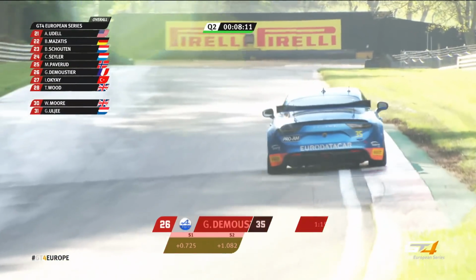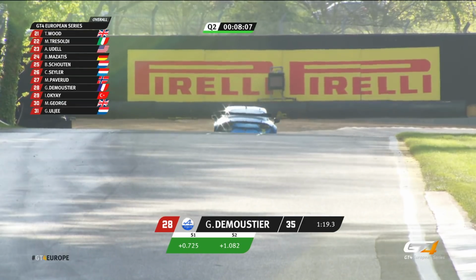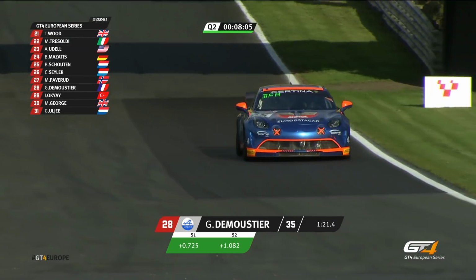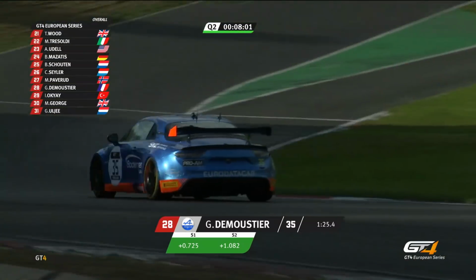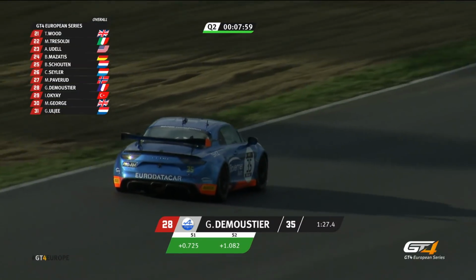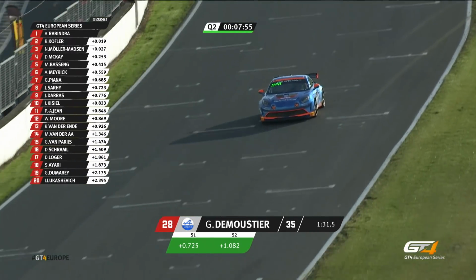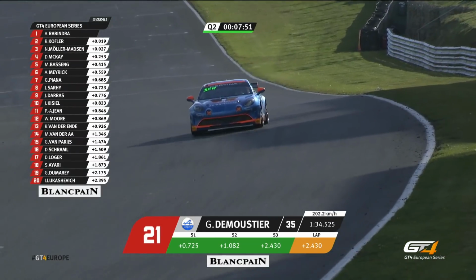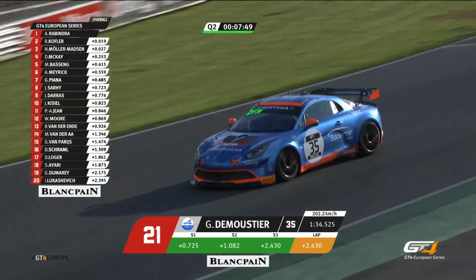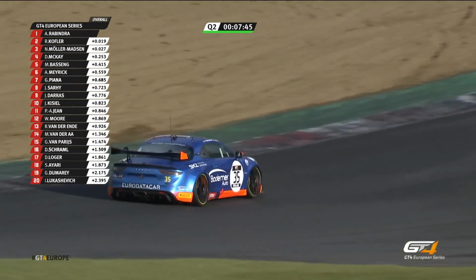Number 35 turning through is Grégoire de Moustier, who, in terms of his experience and the level at which he's raced, should be a lot higher up than 27th. Maybe this is the lap on which it will come. Two personal bests then, 28th in fact now, because others have gone quicker ahead of him. So 31 times are being posted in this session. De Moustier now up towards the timing line. He's got the road to himself. So Grégoire de Moustier, 28th he was, and 21st he is. That's not actually much of an improvement. I thought he would have been a lot better than that, but Grégoire de Moustier is not being able to get the most out of the Alpine.